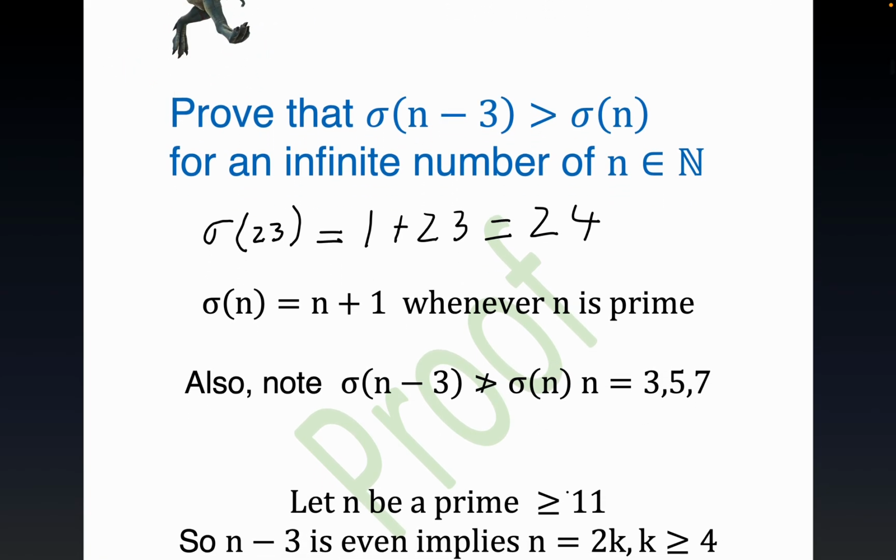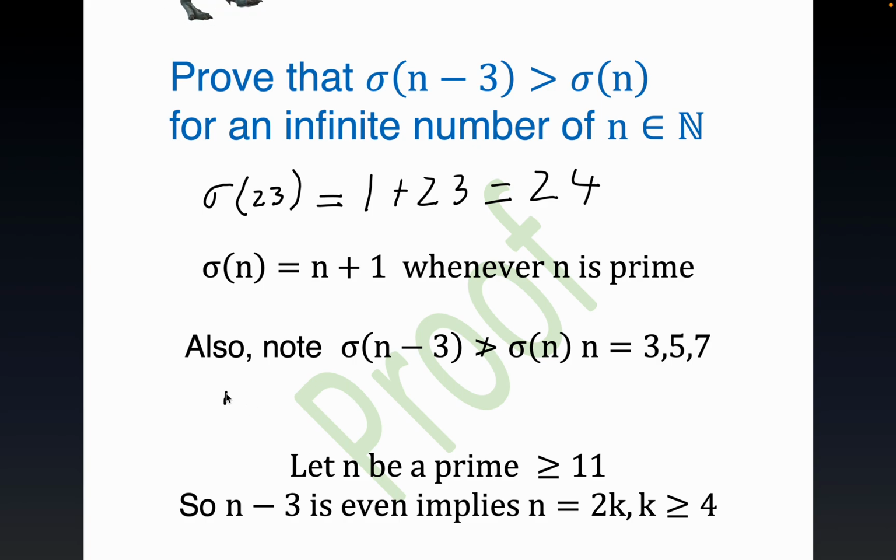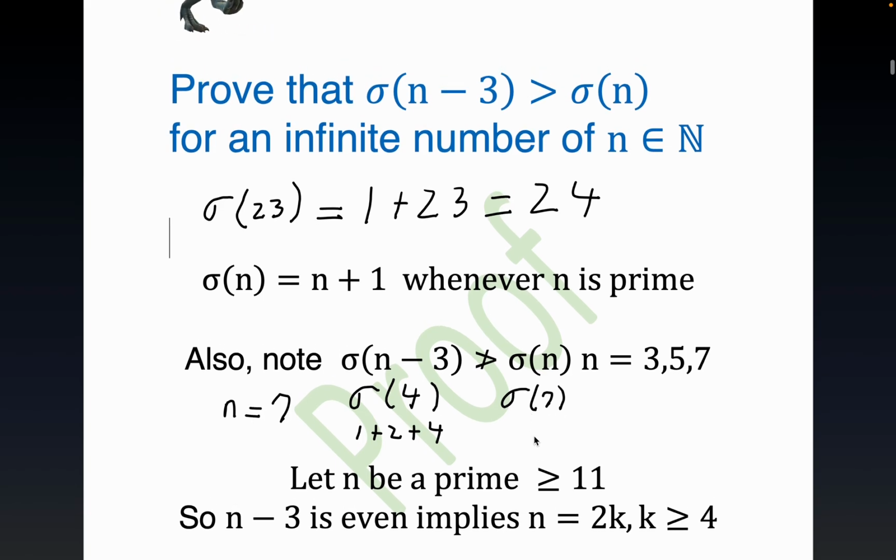Let's just look at 7 as an example, just to show you why I excluded these. What if n were 7? If n is equal to 7, this becomes sigma of 4, putting a 7 right here. And this is equal to 1 plus 2 plus 4, which is 7. Now over here we have sigma of 7, and of course we've already seen what that is. That's equal to 8, right? So you see that's why we can't use these particular prime numbers. 7 is not greater than 8.